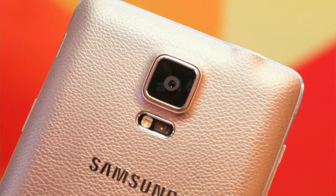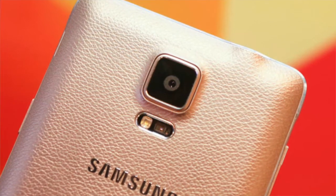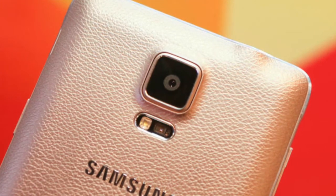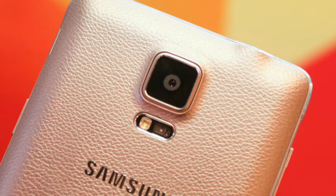Now it also has a fingerprint scanner, which Samsung really didn't talk about today. I don't know why, maybe it just wasn't a big feature, as well as a heart rate sensor from the Galaxy S5. So it's gonna come back with those features. They're probably improved, especially that fingerprint sensor, because we know a lot of people have had problems with them. So hopefully it's better and improved.